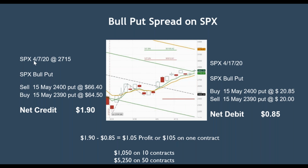But we got into this on April 7th when the SPX was at 27.15. It was a bull put. We sold the 15 May 2400 put at 66.40 and bought the 2390 put at 64.50 for a $1.90 credit.